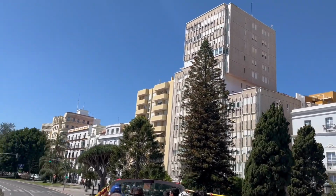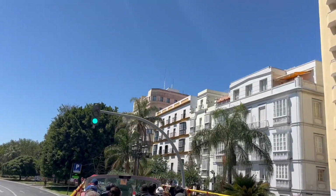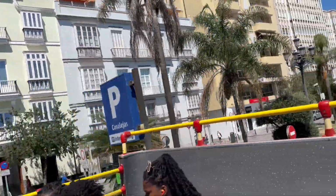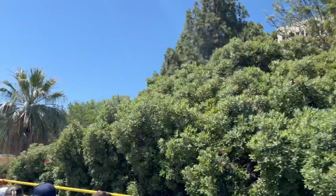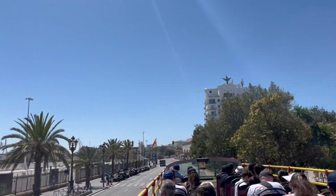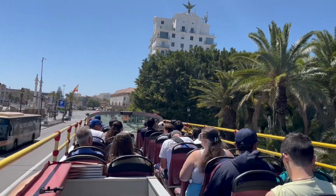Obviously, they have some little headphones where they're giving you history of their city, the important parts of their city, what makes their city famous, what makes them special, why they stand out. And Cadiz is a beautiful port city. Their beach, oh my goodness, their beaches there were absolutely beautiful. And you'll see some beaches here soon. But also the cathedral there.